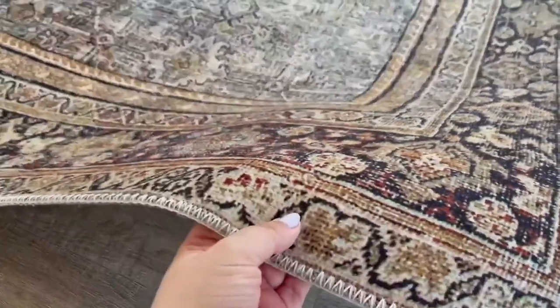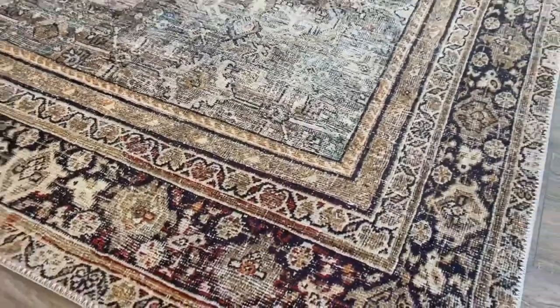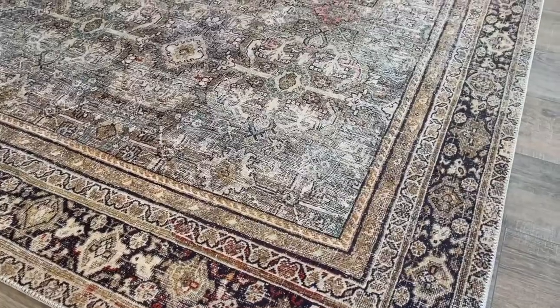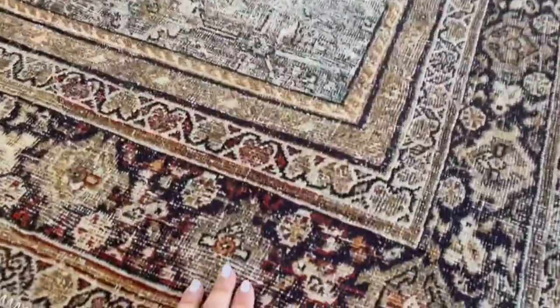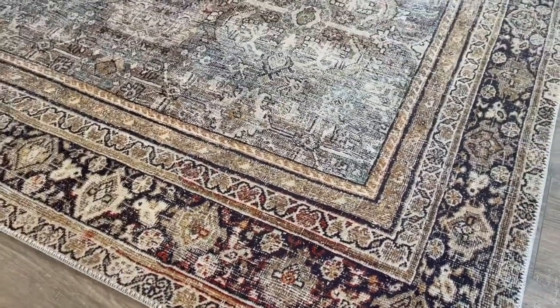The carpet itself is really soft. It's not too thick. We don't even have a rug pad under it, and it's still really great. It stays in place. It doesn't move. It just feels really good. It's not overly plush, but again, it's still really, really soft.